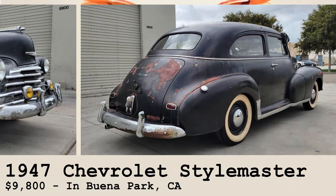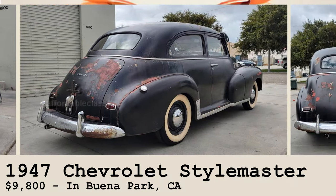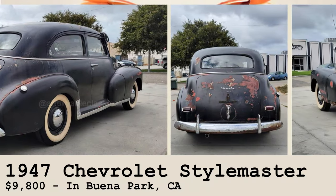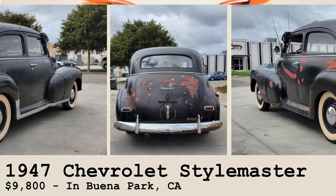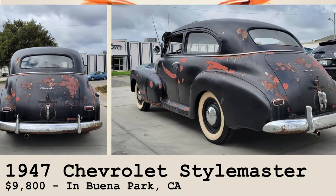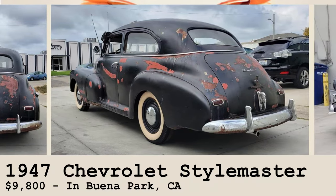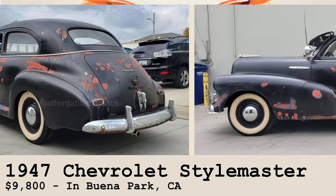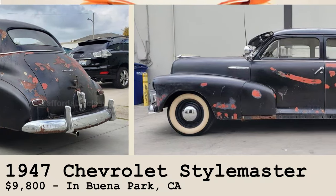The body remains largely solid with only minor rust in typical areas, while all gauges and lights are functional. New parts include a fuel tank, master cylinder, brakes, and wheel cylinders. With unique accessories such as a Fulton visor, banjo steering wheel, Guide S18 spotlight, fog lights, and a deluxe heater, this Stylemaster is a charming, character-filled project for any vintage car enthusiast.